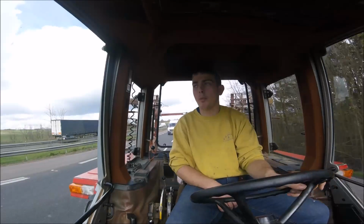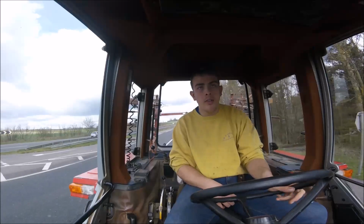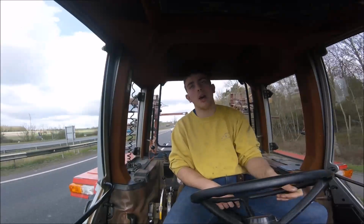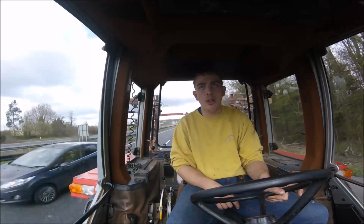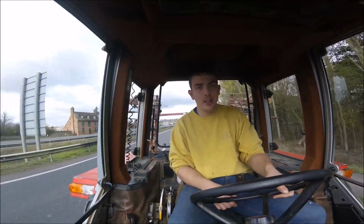Might buy a hay bob. Dad keeps looking at hay bobs, and if one goes cheap enough, he's probably going to buy one, and that would go on this perfectly. But I'm going to turn the camera off for a bit now, because I don't know really what else to say about it yet. I've only just got in it really.